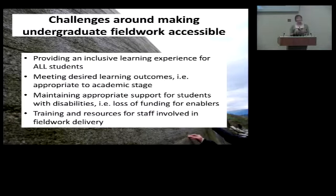Or will they recognise it as being an opportunity to think differently about the way the fieldwork is designed and delivered and look more to a peer support type of model? So again, an interesting discussion around that. And then finally, training and resources. And this is something that Chris is looking to develop through the IAGD.